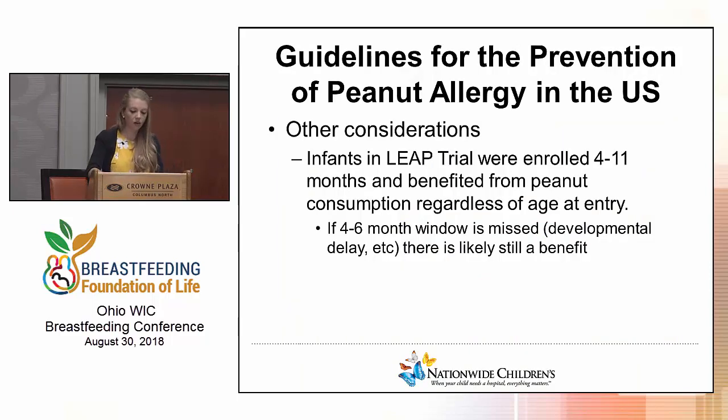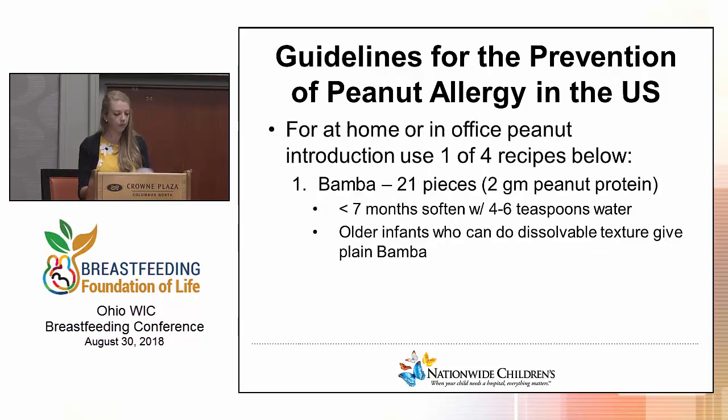These guidelines recognize that infants enrolled in the LEAP study were 4 to 11 months of age, and they still benefited from peanut consumption regardless of their age of entry. So even if an infant misses that 4 to 6 month window and they're considered to be high risk, there's still likely a benefit to introducing peanut. A reason they might miss that is if there's developmental delay or anything like that. So you would still probably want to introduce peanut even if they missed that little window.